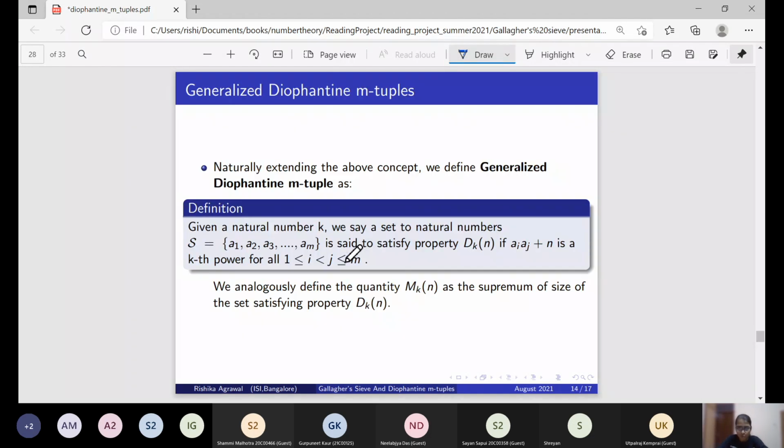Okay, in that case, we'll move on. Thank you for commenting that. In the case of generalized Diophantine M tuples, we will actually not consider the case for negative. The case of negative is the one that people have not worked on, though it would be the same as what it is for the positive case. It is suspected so, but no one has given an explicit proof or written down something in that direction.